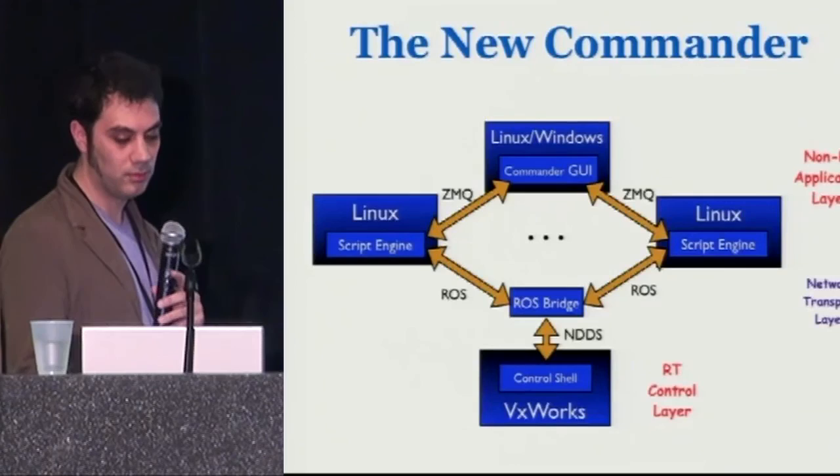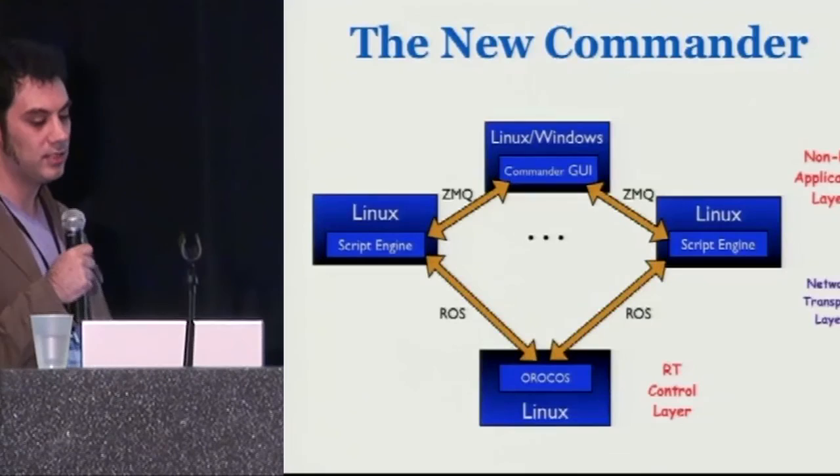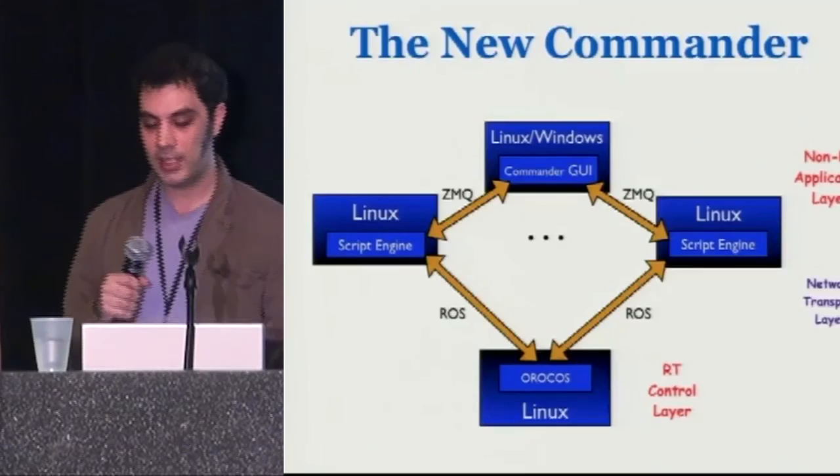But this was sort of just to get the ball rolling. Where we're going next is to replace that low-level system and the VxWorks system with the bridge with something that's a little bit more integrated. Specifically, we're moving to Orocos. I should make a little plug again for the Birds of a Feather talk at 10:30, where we're talking a little bit more on this.